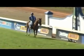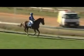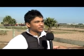When do you decide to hack a horse down to the start? When the horse is a bit difficult, when he pulls a lot and takes too much going down to the start and is out of himself. So then I'd rather just hack him, keep him as quiet as possible, so he can run a good race.